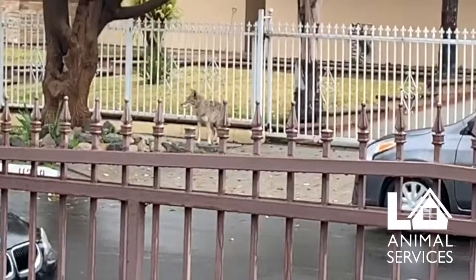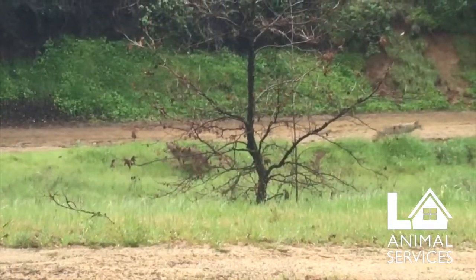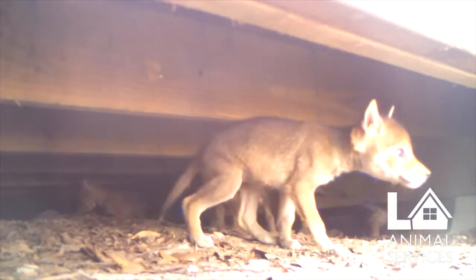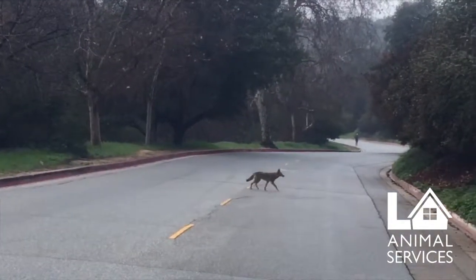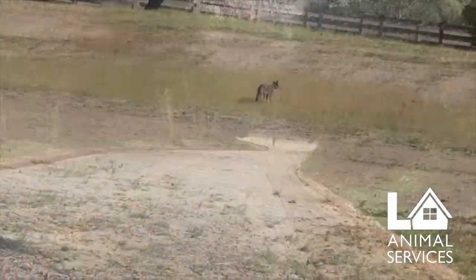Coyotes in the backyard, my neighbors telling me stories of their little dog being taken by a coyote. Suddenly, I'm seeing them in the street, I'm seeing them in the neighborhood. It's confusing. Well, there's a lot to know about the coyote. He's a super interesting animal.